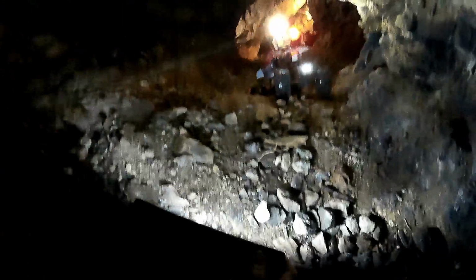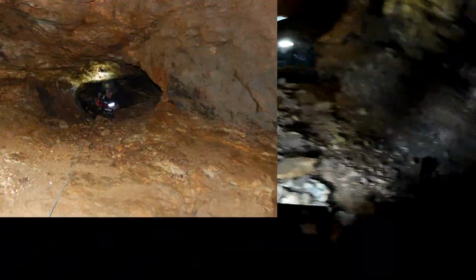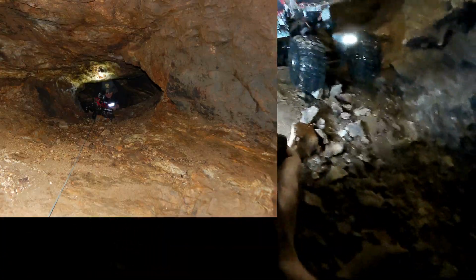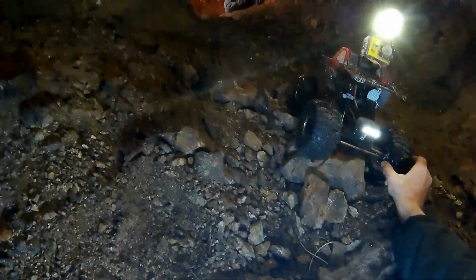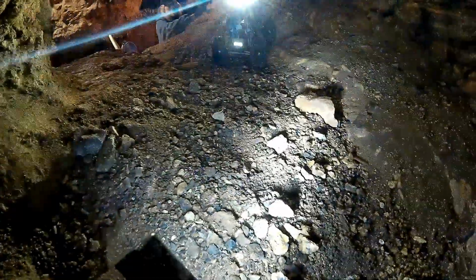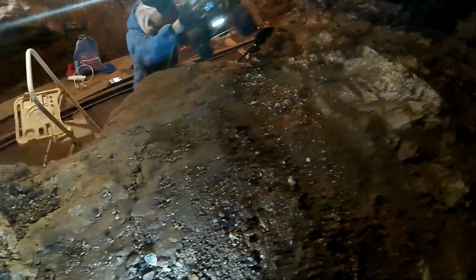Okay, here I come. I was going to take pictures, all I said. Oh, okay. Pull the truck backwards slightly. Catch it. Got it. Set it on the ground. Okay. Whoa!